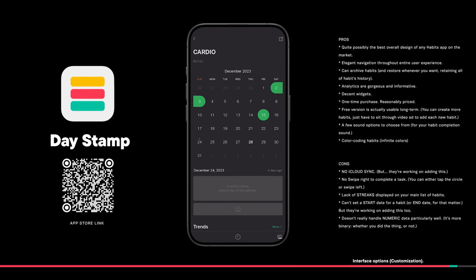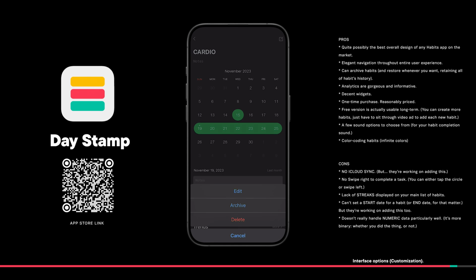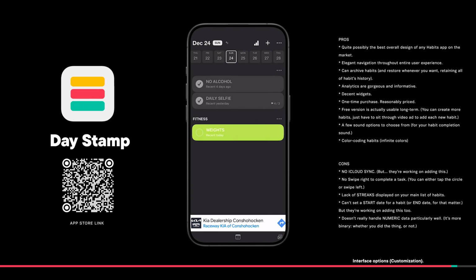All right, so like I said, you have control over your habits, everything we've discussed. Like if we go to the cardio habit here, that whole week in November, I did cardio, right? But let's say we're editing this habit here, but instead of editing it, I want to archive it just to show you that this works. Would you like to archive the activity? It will be disappeared. Click OK. So now it's gone. It no longer shows up.